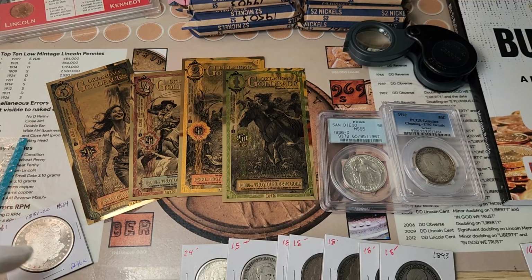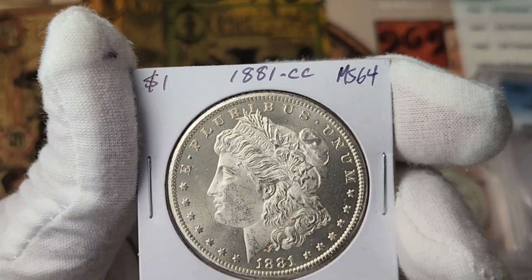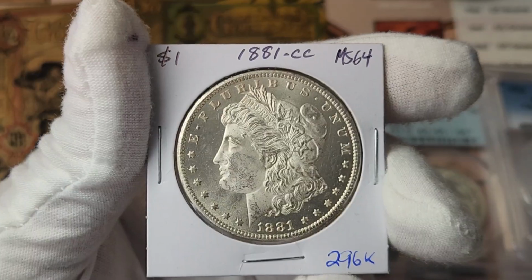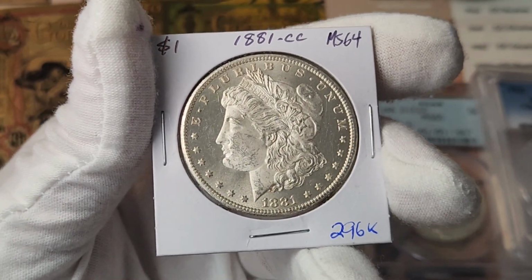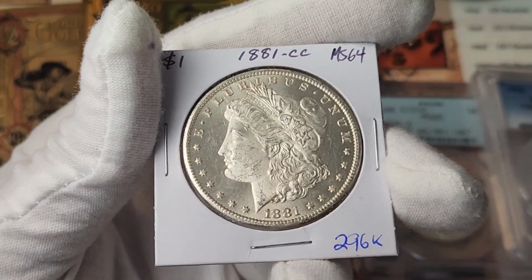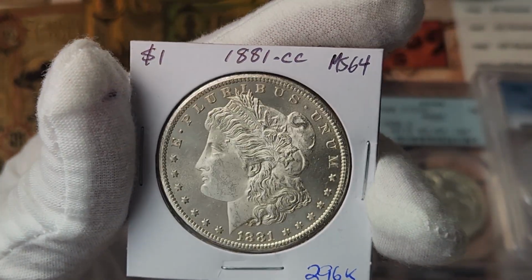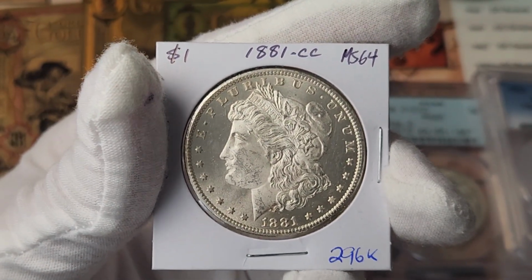Last but not least, the crown jewel of what I picked up yesterday, if you've been eyeballing it there over the side, is this lovely 1881 Carson City. And you see I wrote down there in blue ink, 296K minted. It's a very scarce coin, and if we look across the mintages of Carson Cities, this is among the lowest. It's one of the rarest Morgan dollars, particularly Carson City Morgan dollars, you can find in worn grades, as most of these were just essentially stored in bank vaults until the 60s and 70s.